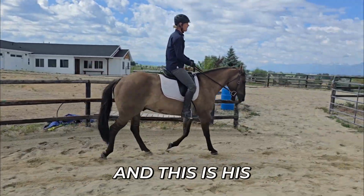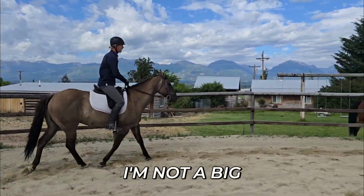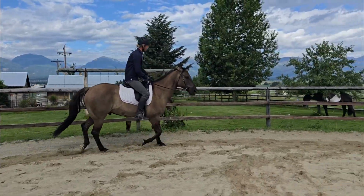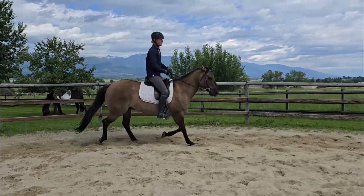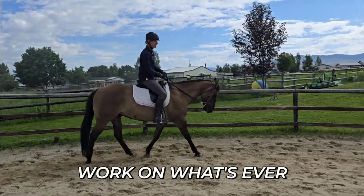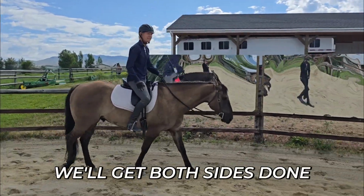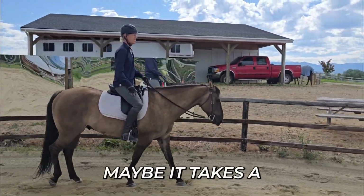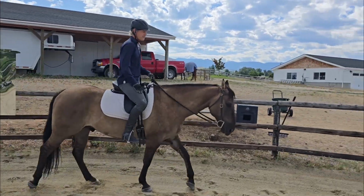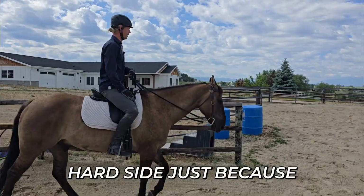Good job. And this is his harder side. I'm not a big fan of working on the easy side first. I tend to just work on whatever's available to me, and we'll get both sides done. Maybe it takes a little longer on my hard side, but I don't want to spend less time on my hard side just because it's harder.